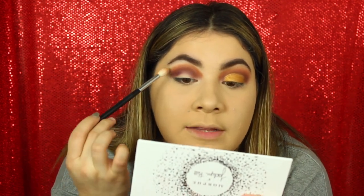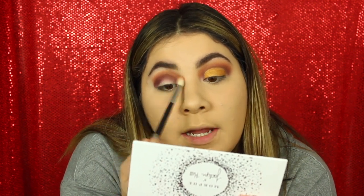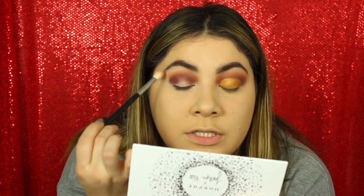Sure. And then I'm gonna grab this brush. It was clean, but I used this to blend out the other side. But this is the Morphe M441, and this one I'm using just to blend out that top Alert shade. And I'm literally blending it out above where it's at, so I'm not really touching it too hard where the actual... I don't really know how to explain this, you guys.